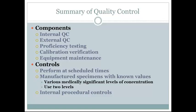The summary of quality control, there are different components. There's internal quality control, external quality control, proficiency testing, calibration, verification, and equipment maintenance. Controls performed at a scheduled time, manufactured specimens with known values, various medically significant levels of concentration, and they use 2 levels. There are also internal procedural controls such as the clear background of a pregnancy test.